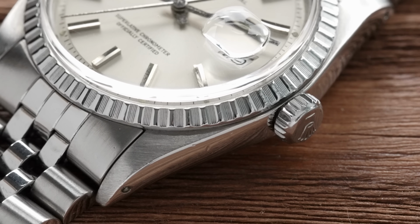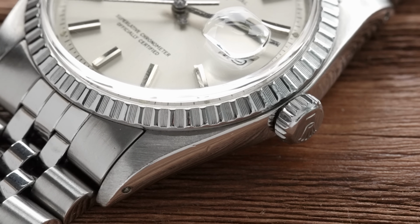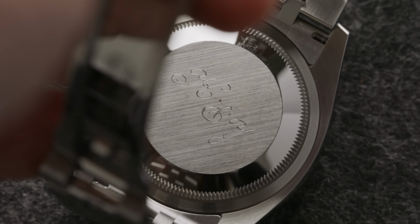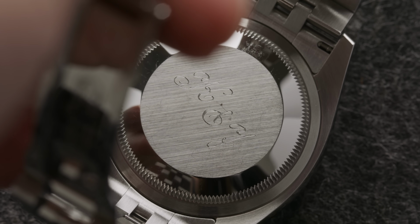I went for a new one because I've picked the Datejust to be my wedding watch, and to commemorate that event I had it engraved with my husband's and my initials. I just wanted to make sure that this watch perfectly captures that certain time in my life.